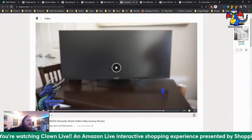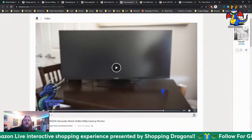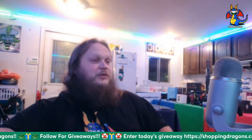Okay, so pretty standard 40-inch monitor, but that's going to be the Innosyn 40-inch ultra-wide monitor offering you a resolution of 3440 by 1440p. So you're going to get really, really great colors, according to James. It looked really nice what they were showing with the Switch, and I bet if you're a movie buff, that would look really good with movies too.